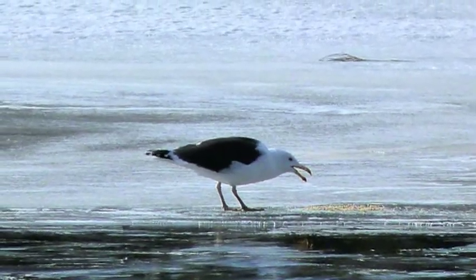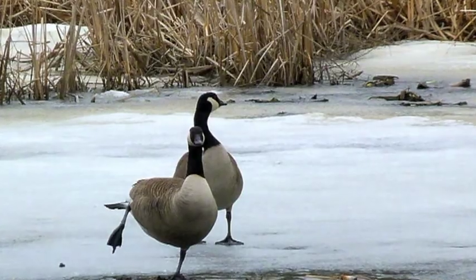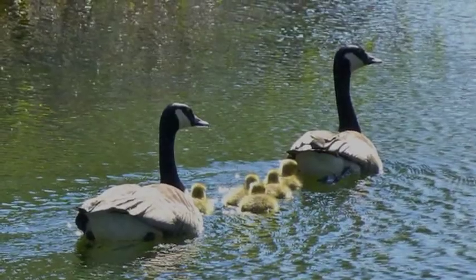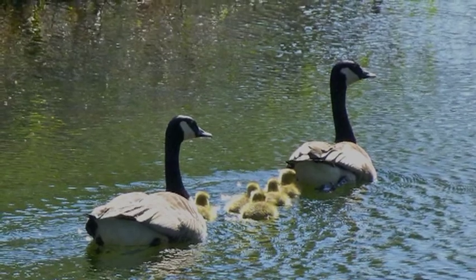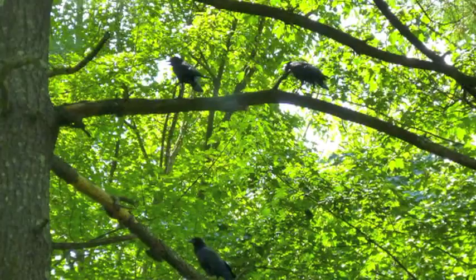And the Canada geese. Some of them stay around all winter. Here, it looks like you're dipping a toe in the water to check the temperature. Here's one nesting on what appears to be a muskrat house. And there is a result of that nesting relationship of the two. We also get some of the larger birds, the crows, American crows and fish crows.